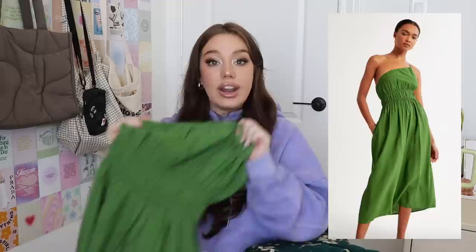I'm 5'2" for reference, so it is really hard for me to find maxi skirts or longer dresses that fit me well. And the petite sizing, so good with this one. So it has the one strap, which I think is a really nice touch. And then it has the cinching in on the waist, so it makes you look nice and snatched. But the best part, it has pockets.